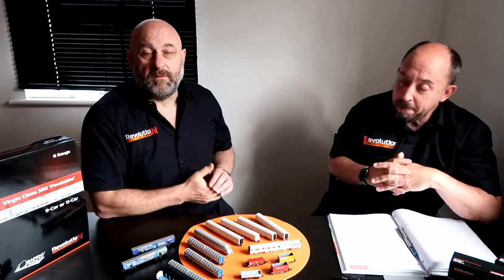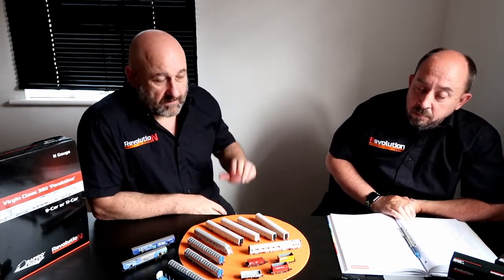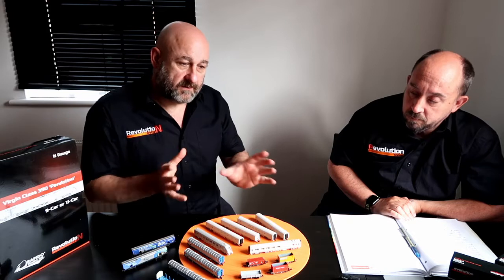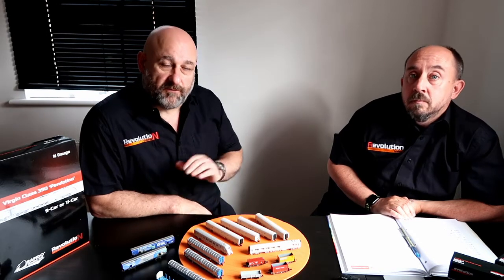Yeah, with the decorated samples, I mean, 9 times out of 10, they are absolutely fine, there's no problem. But every now and then, there might be a colour that's just not quite right, or there might be a marking that hasn't quite translated for whatever reason from the UK to China. So we always want to make sure we've seen and approved decorated samples before we go into actual full production.